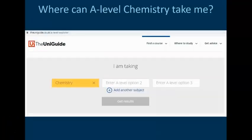The final website to explore is the Uni Guide UK. On here, as you can see, it allows you to drop in your combination of A-level subjects and explore the possible university subjects that you could take or the careers you could take in the future as well.